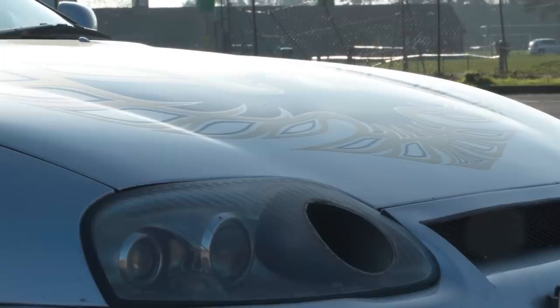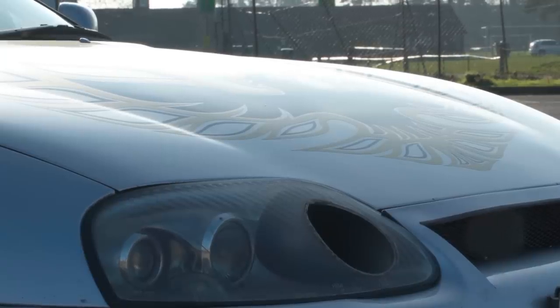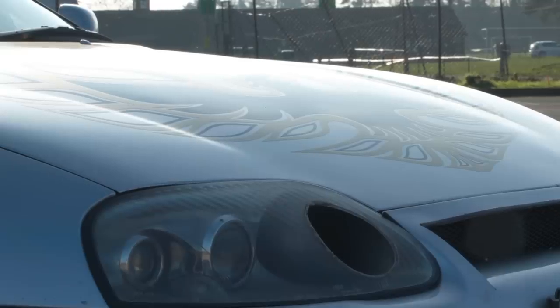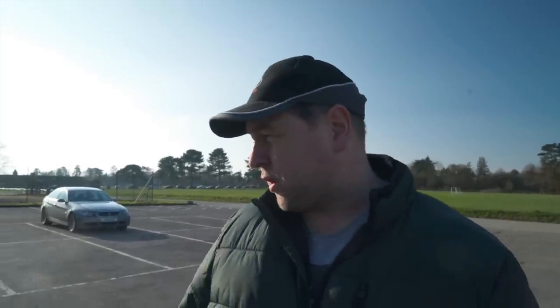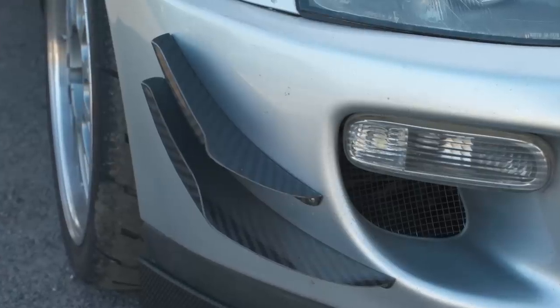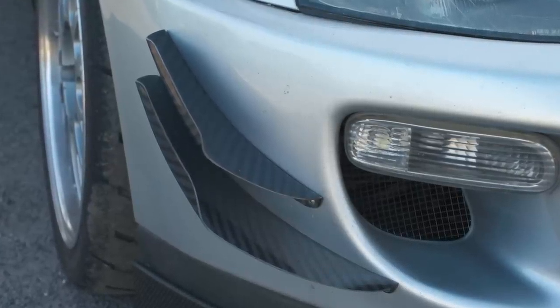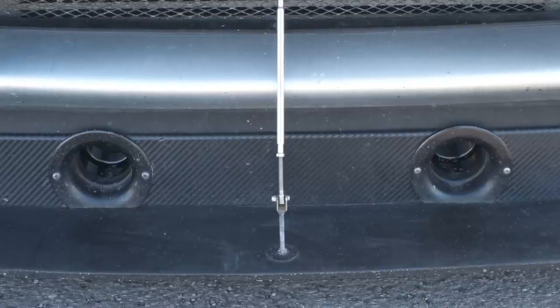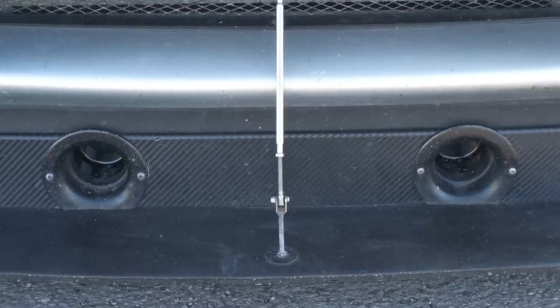So I'll go over the decal on the bonnet. I was a big fan of Burt Reynolds, all his films. When he sadly passed away, I managed to get the decal put on. It was a little bit of a dare, but it's grown on me. I quite like it. The canards and the splitter are more for giving the front of the car some downforce, because after I put the rear wing on, I found that the front was understeering quite a lot.